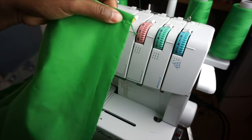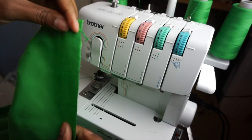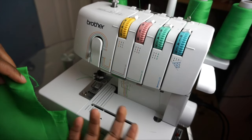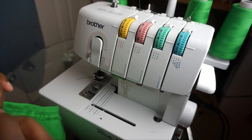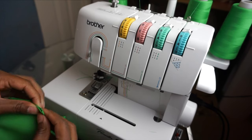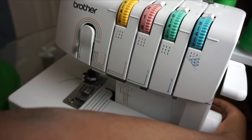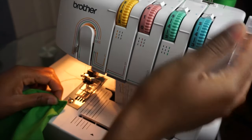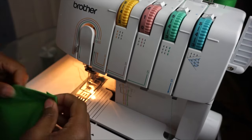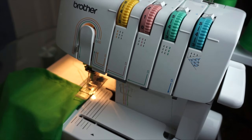Okay, so this edge is the edge that I cut, because I cut it in half. So for this one, I'm going to make sure that I do catch the raw edge in this right here. So I'm not gonna make it too big, but just big enough to catch. And I'm just gonna use the outside of the presser foot as a guide. Zoom in. Yeah, so I think that'll be best for me to use the outside of the presser foot as a guide while I am doing all this. So let me see. Okay, so this is how I want it.